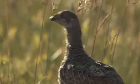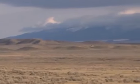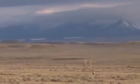Sage grouse are an icon of the West. They encompass an incredibly large area spanning 11 states, and they're really sensitive to fragmentation. Hunters should be interested in this project because it will reduce mortality of these birds.